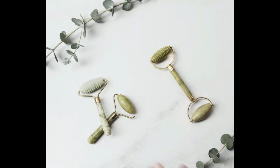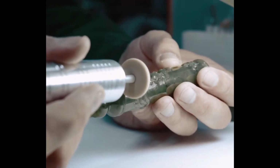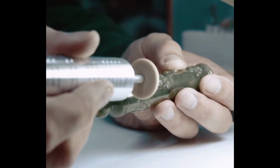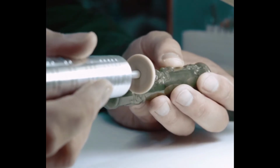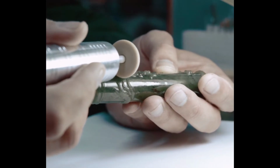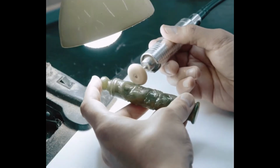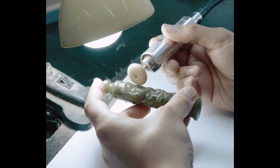It's mostly found in various shades such as pale to vivid green. Jade can also be cut into smooth shapes. It can be carved easily into bangles, into different sorts of beads, and also different shapes as well.